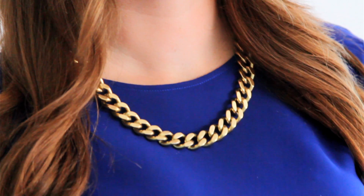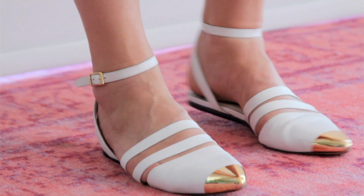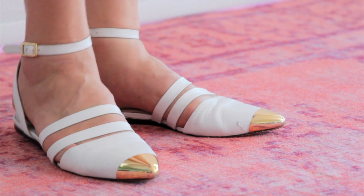But the difference with this one is that I'm going for a bold color on top. I'm wearing a bold necklace. My skirt has a pattern to it, and my shoes are pretty kick-ass. I mean, look at them, they have a gold toe, right? So in a creative job interview, you can really play around with those details and allow them to show off your personality, but without it overwhelming what you look like. So when you're interviewing for a creative job, definitely feel free to embrace color, embrace pattern, but keep it in a tailored, polished look.